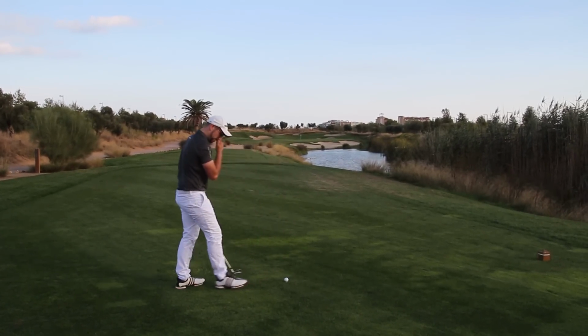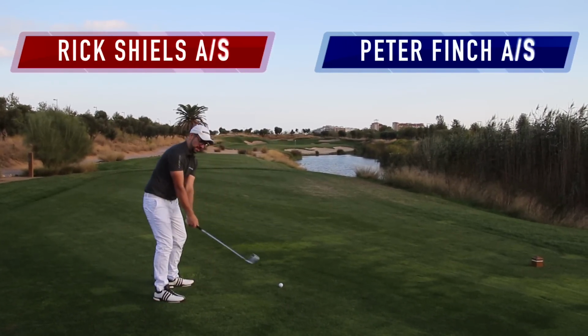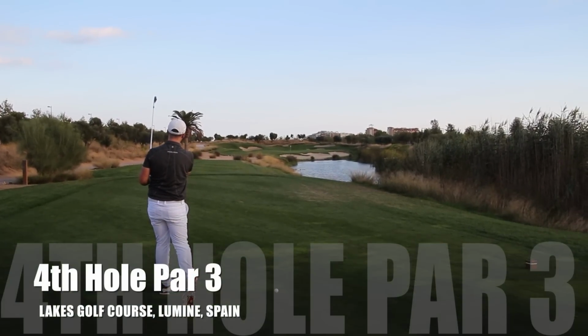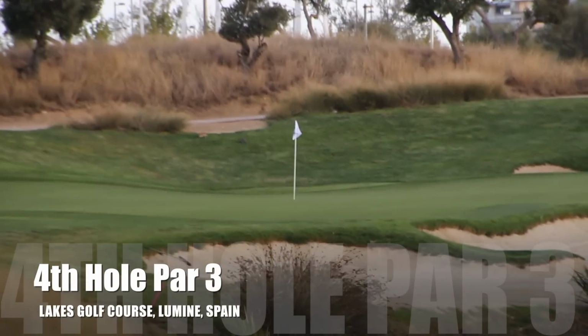If you have watched that, you will know our match currently is at all square. But that's not been without the dramas. We've played some very nice golf to this point. That's been pretty good, really. 4th hole, par 3, 197 yards to that flag.